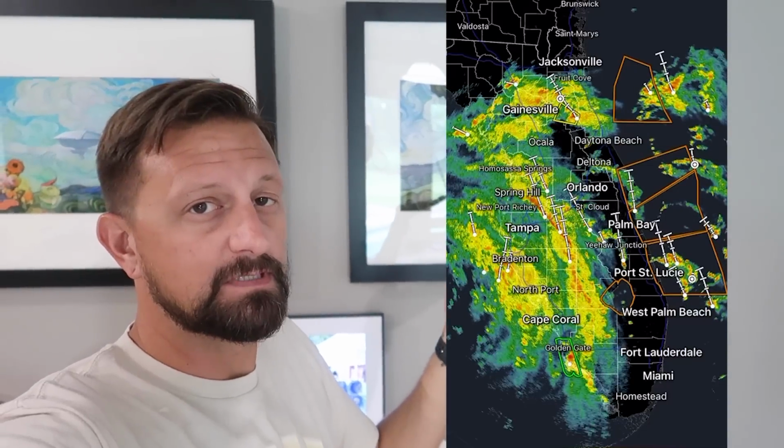Looking at the radar, and you guys can see, I'll put the radar right next to us here. You can see there's some decent activity happening on the west side of the state, and it should be heading towards us as the storm comes ashore. So we're gonna be hunkering down here, hanging out, playing tag, running around the house. Maybe we'll play some board games.